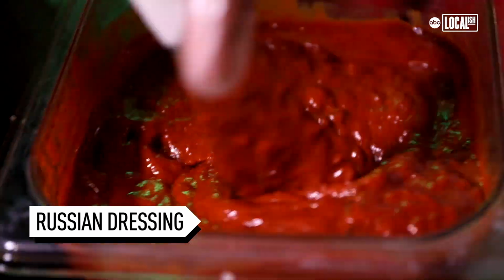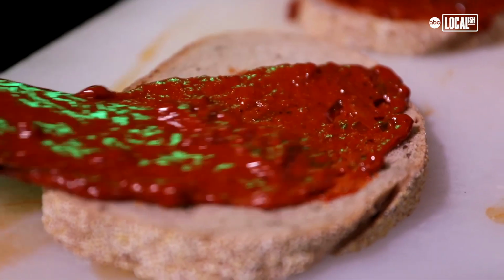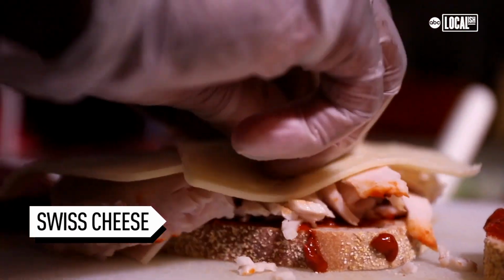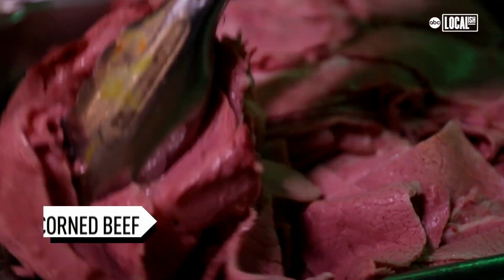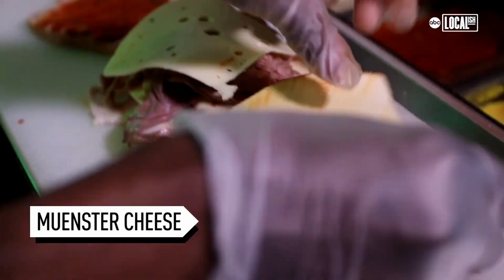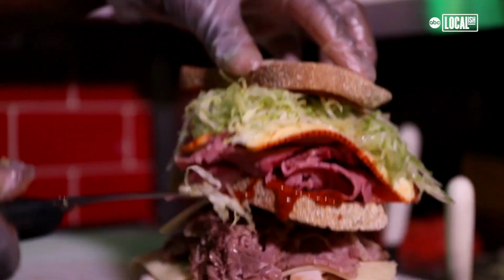This is the Russian, our house dressing. This is what makes the sandwich. I've seen people eat this like soup, right out of the cup, man. Tomatoes, turkey, Swiss cheese, right on top. Now you get roast beef, another slice of Swiss. Second layer comes, coming over to the corned beef, goes on the turkey, that's just the middle part. Now, Muenster cheese. You have your lettuce, drop it right on top. Third layer, goes right on top, and we're ready to cut.